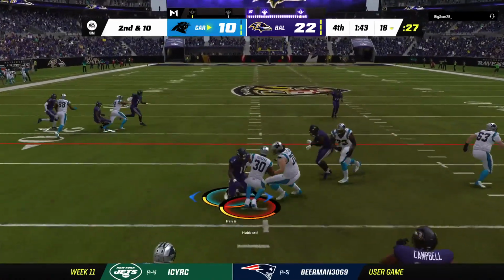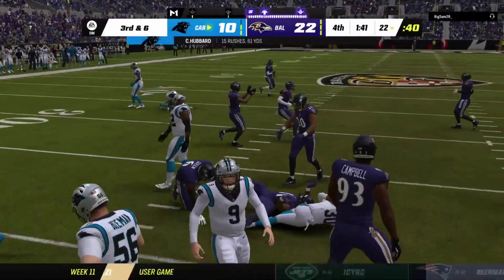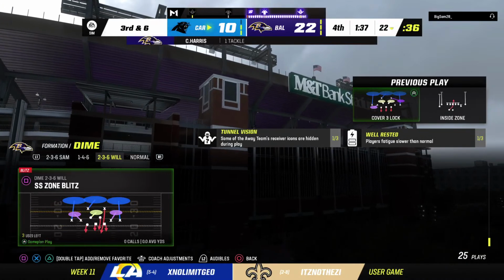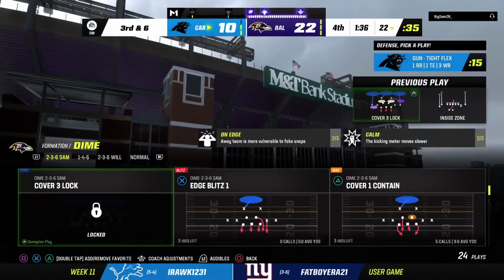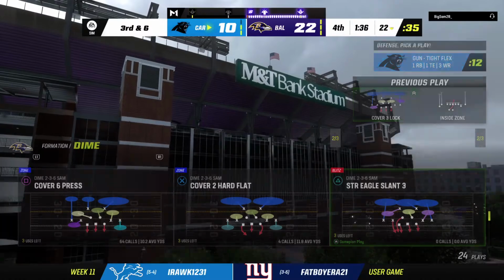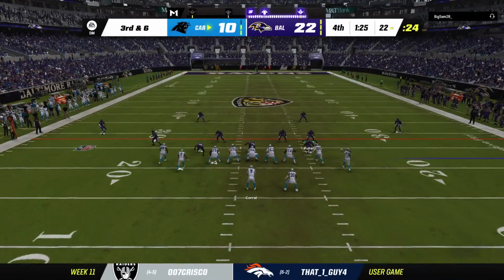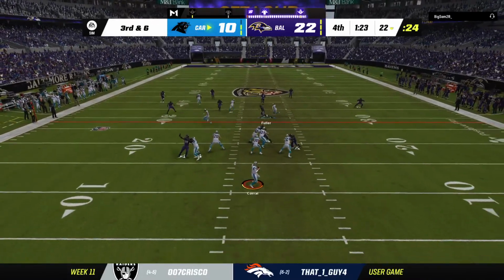On second down, here's a run with Hubbard. 4 yards the gain, and it'll bring up a third down. That second down play call was not to pick up the first down. It was to accomplish what they did, to get them into a manageable third down because they had an incompletion on first down, so they were behind the sticks, so to speak. They needed to make up some ground, and they did.